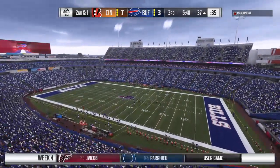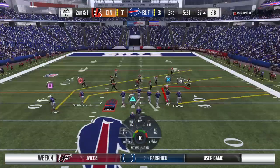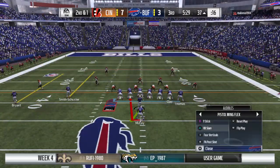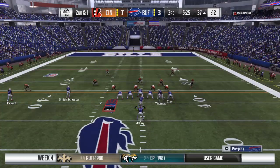And really, we shouldn't be surprised, should we? That's what runners do, especially the best ones. They break tackles and gain extra yardage. That last catch short of the marker by just a yard leaves him with a very manageable 2nd and 1.